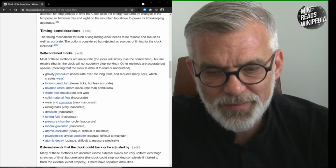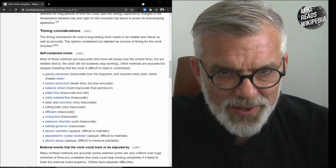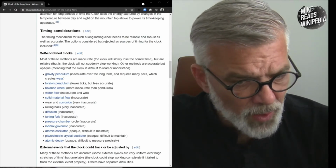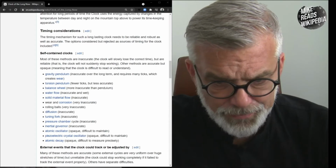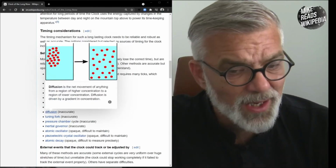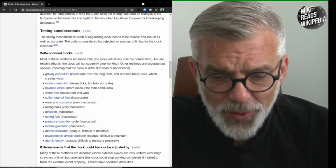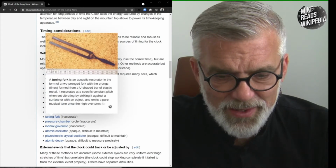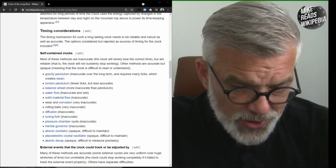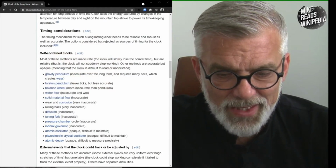Wear and corrosion, very inaccurate. No idea how you'd use wear and corrosion to actually work out the time. Rolling balls, very inaccurate. Diffusion, which is something clever to do with physics, probably. I've no idea. Tuning fork, again, I imagine that would have to be quite a large tuning fork to last for 10,000 years. Pressure chamber cycle, which is called inaccurate.